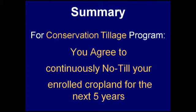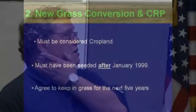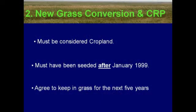It's a 5-year contract. The second one is they call long-term seeded grass. For the most part, CRP is about the only thing that fits in it. It's got to be considered cropland. They have a limitation on the seeding date. It has to have been planted or seeded after January 1999. This rule probably is going to be changed next year, and they're going to allow older seeded CRP in, but it won't be before our pool close here. And again, it's a 5-year contract. Now, there is a way, if you had a CRP contract that came out within the 5-year contract, and we're going to farm it, it could be done as long as you no-tilled.